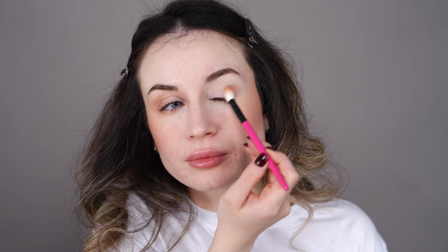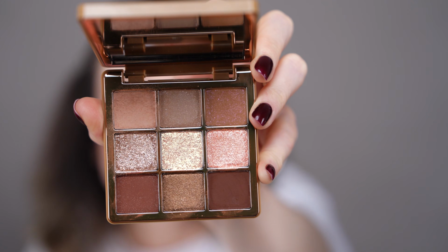Now, let's do something with it on my eyes. First, I'm going to start with this color in my crease. This color is very nice. The same on the other side. This color is very messy. Let me show you.